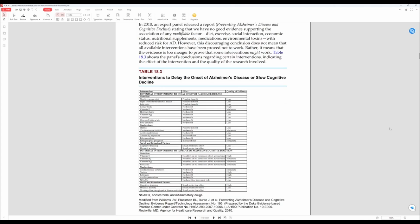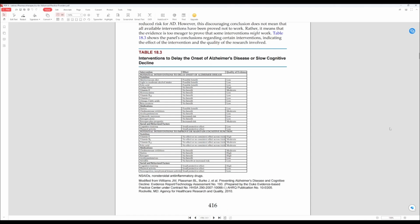The following table shows the panel's conclusion regarding certain interventions, indicating the effects of the intervention and the quality of the research. So here is an excellent spot to hit pause before this chapter comes to its conclusion. The interventions to delay the onset of Alzheimer's disease or slow cognitive decline. Again, it's a good spot to take a look. Make sure you review it so that you have an idea of what works versus what may not really work, at least back in 2010. Again, this is an old report. It's now 2025, and some of the stuff is outdated. So please do keep that in mind.